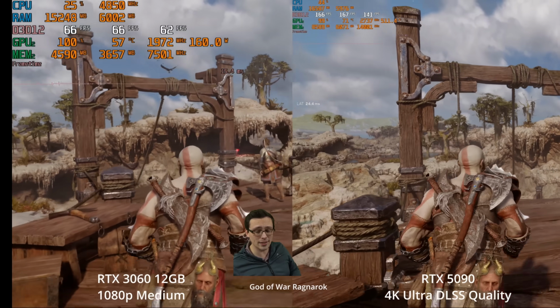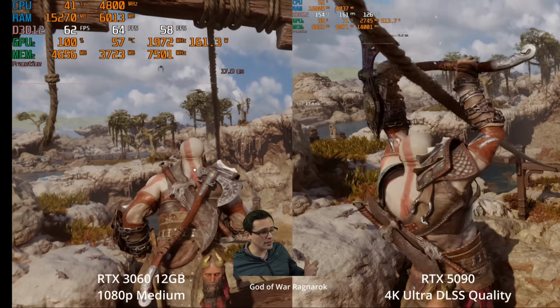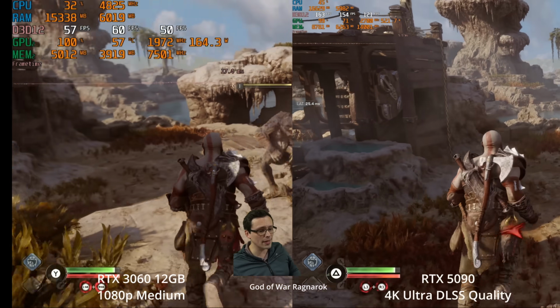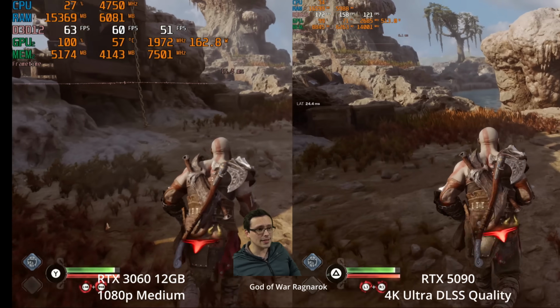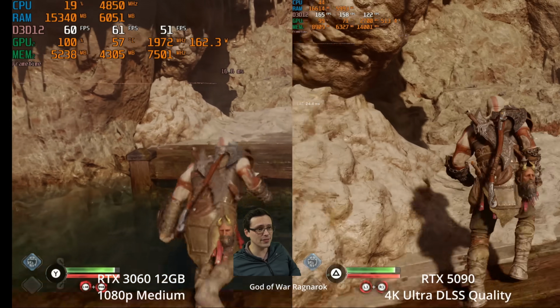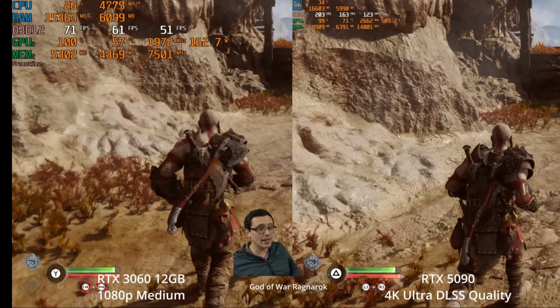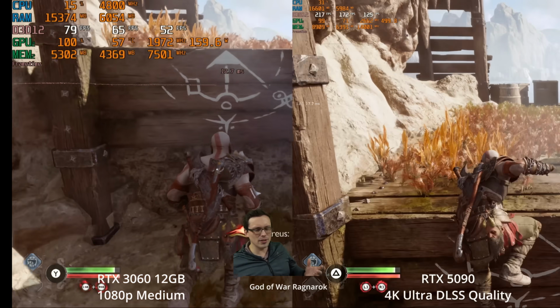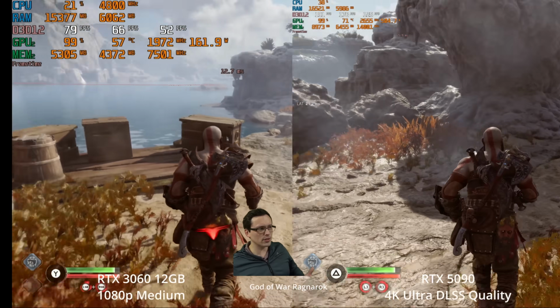What about God of War Ragnarok? 1080p monitor, the RTX 3060 can hang out at medium settings and average around 60 FPS. Whereas the 5090 can max things out at ultra, kick on some DLSS quality, and you're well over 150 FPS. So again, much higher refresh rate experience, and I think you're definitely gonna notice that, especially if you're using a mouse and keyboard.